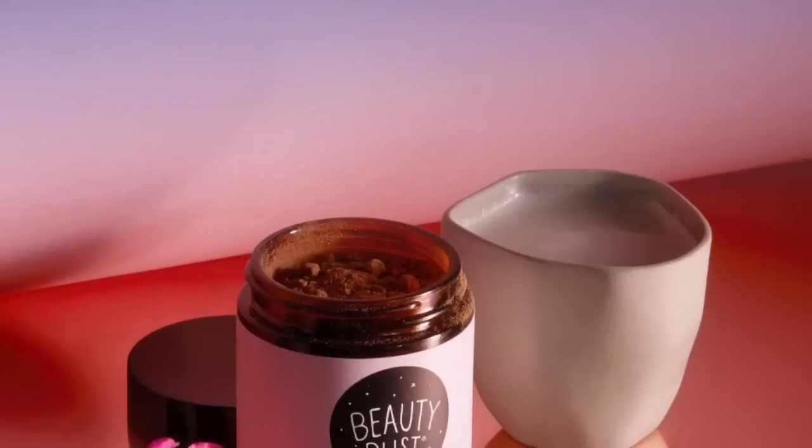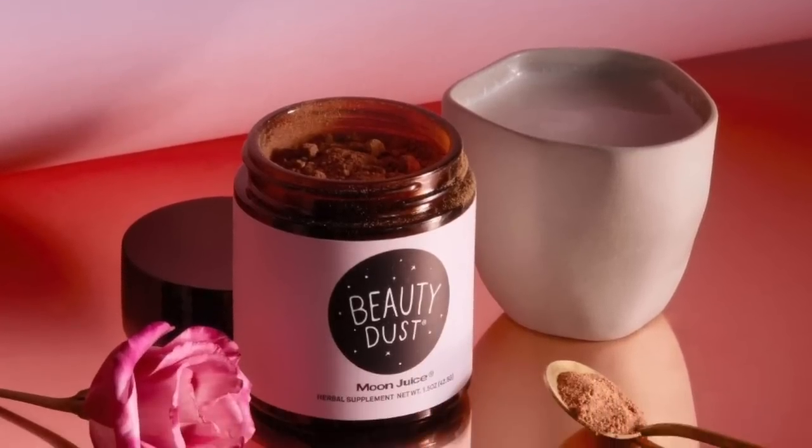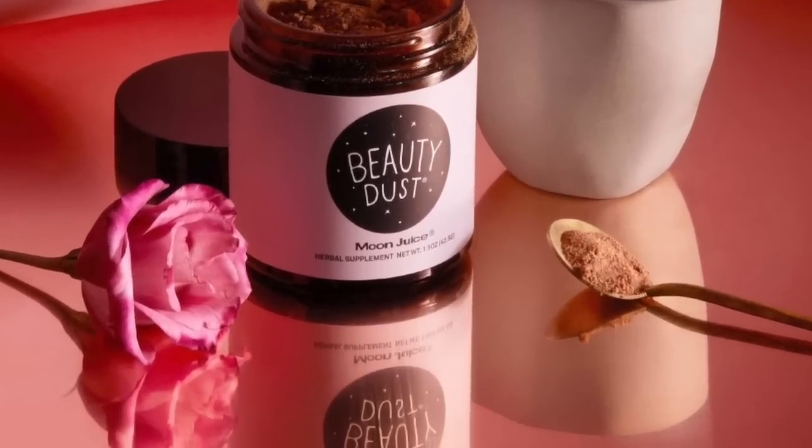Finally, can somebody tell me if you've done this? So I'm not going to buy the Moon Juice Beauty Dust. I saw this on Sephora, and I only clicked on it because I thought it was a face scrub or a body scrub, and I liked the name, Moon Juice, that's cute. I wonder what it is. I clicked on how to use, because the description was kind of confusing. How do you use this? Is it an exfoliator? Is it a cream?